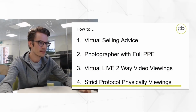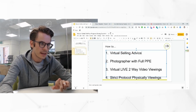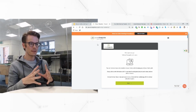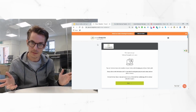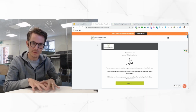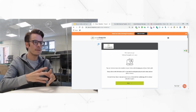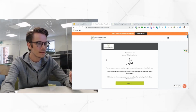So let me come out of this. Now let's start with the first one, okay? So the virtual selling advice. Now, some agents, us included, are investing heavily in technology because it's safe and it's also a lot easier for everyone involved. So we've got this new service. So we're members of the Guild of Property Professionals, and they've developed a fantastic service whereby you go to the website, which is powerbespoke.co.uk/virtual-valuation. And then it's really fantastic.